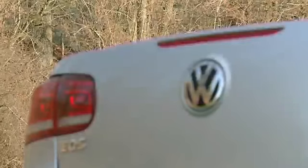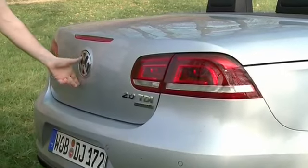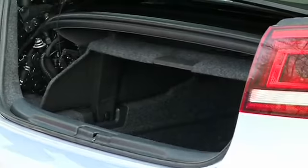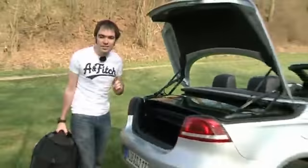The designers have made some changes to the rear too, including new taillights. The car boasts 380 liters of trunk space, 205 with the roof down. But our tester points out it's useless if you can't access it.